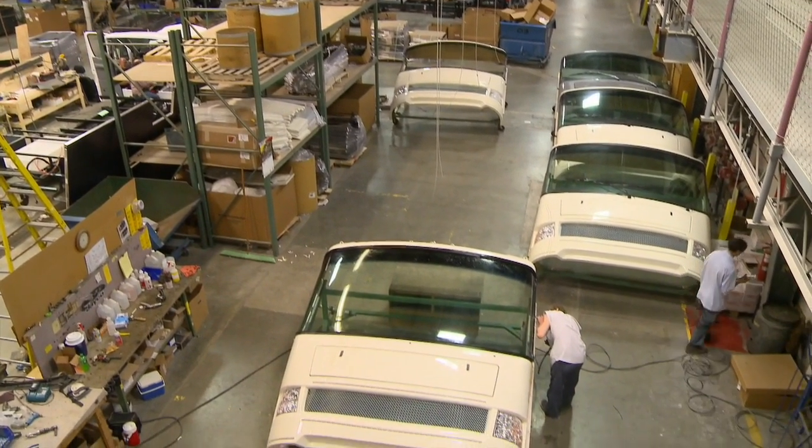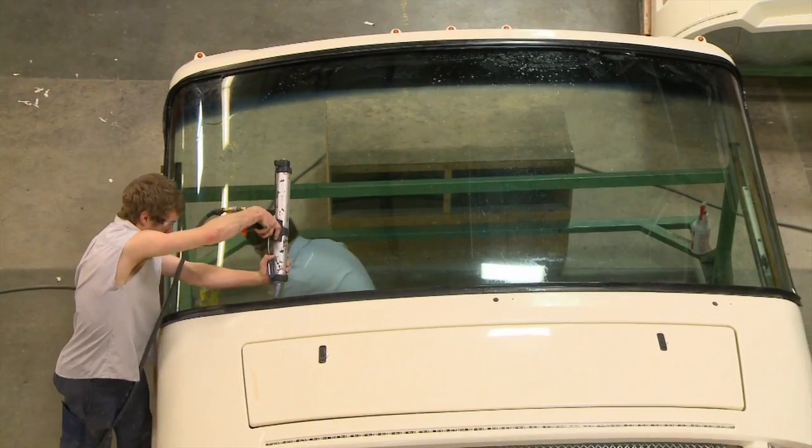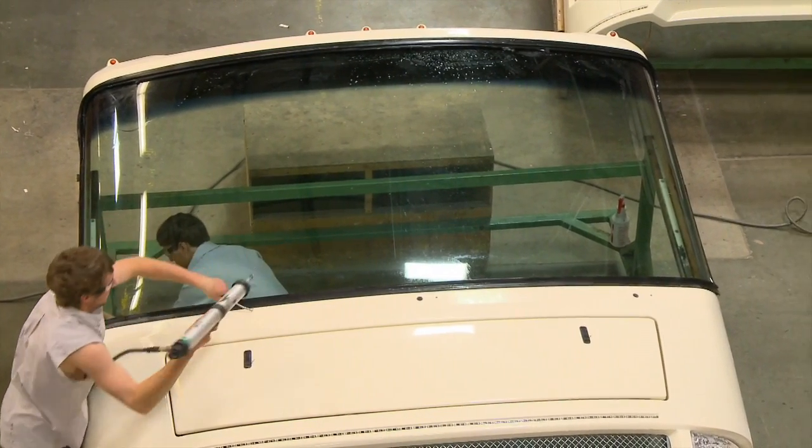At another section of the plant, workers are installing that huge windshield on the front cap that will be mated to the body further down the line.